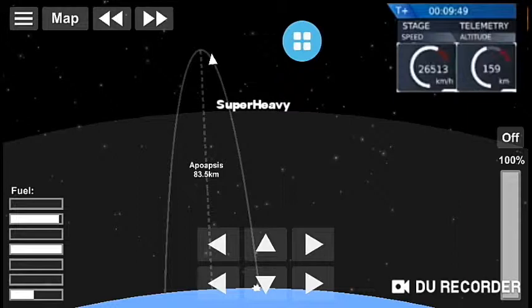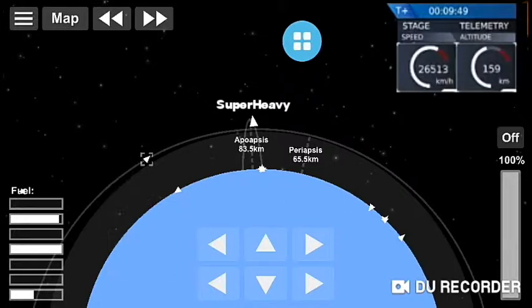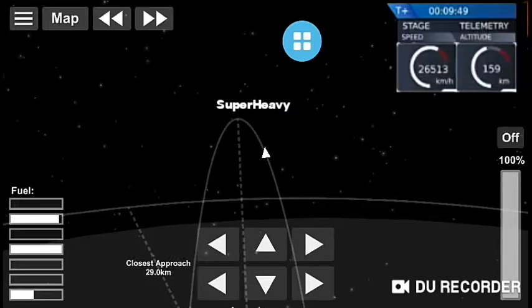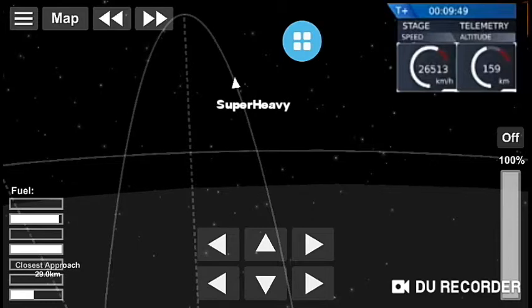That boost back burn is really important because it reorients us back down to the launch site, back down to landing zone 1, as opposed to normally after the second stage separates from a rocket, that first stage will continue on a sort of ballistic trajectory and crash into the ocean, but we are coming back to land.